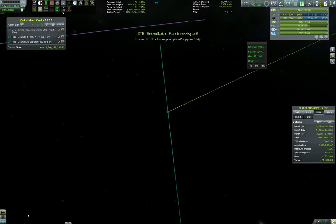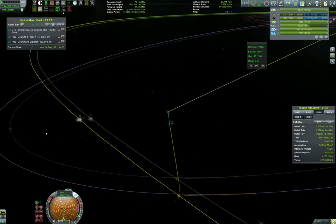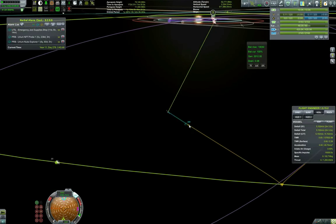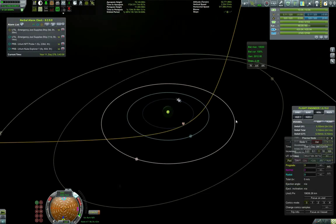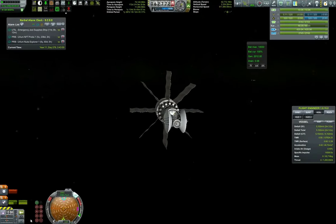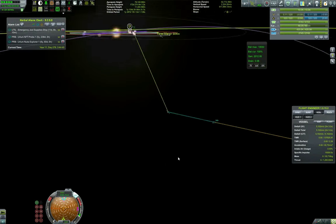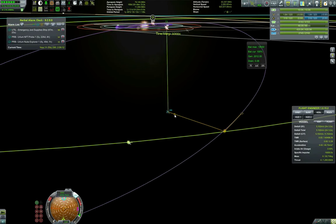Orbital Lab 1 food is running out. Okay, I might need to check up on that one at least. I mean, when it says running out, it still has enough, but I might need to do a supply mission later. So, let's switch to it and let's go onwards with it.